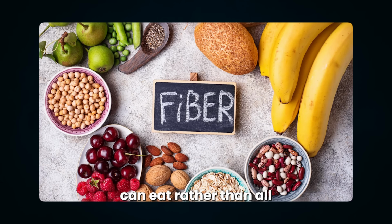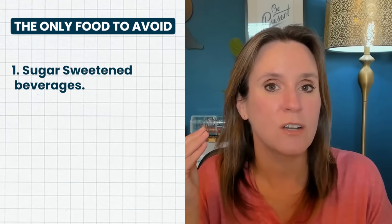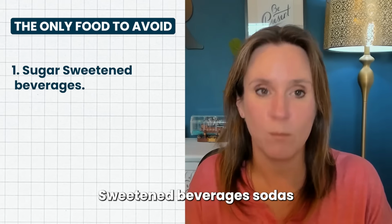So really, as a dietitian, as a GLP-1 user, as a human, there is only one category of food that I think you really should just never eat. And it's not even really food. And that is sugar sweetened beverages, sodas, energy drinks, sweet teas. And I live in the South and I love me some sweet tea. But I can't even call it a food because it's a drink. These are things that have no nutrition and are just loaded with sugar for no nutritional value.